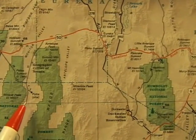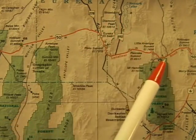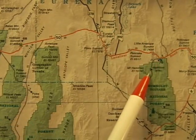After Potts, we'll go through Eureka, Strawberry, Buck Station, Illpah Reservoir, and the ghost town of Hamilton.